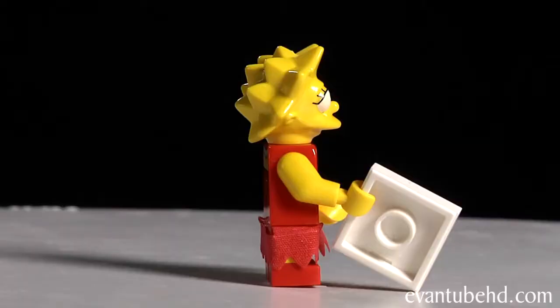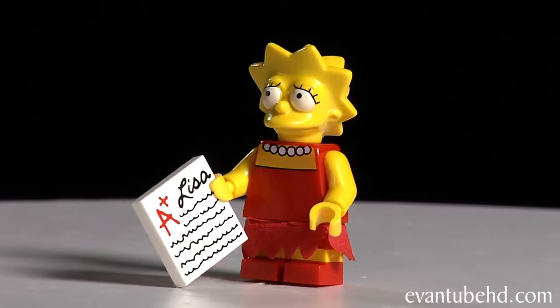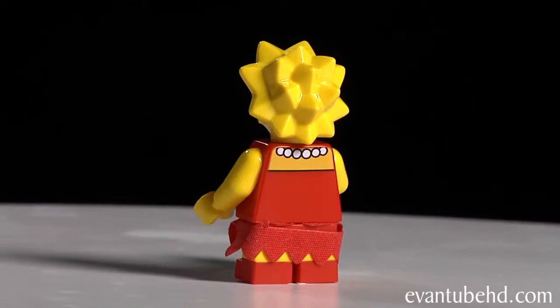Next up, we have overachiever Lisa Simpson. She comes with a little school paper that says A+. She also has a pearl necklace and a red dress. And she has short legs too. Her legs are actually two colors, yellow and red. And she's got the little spiky hair.